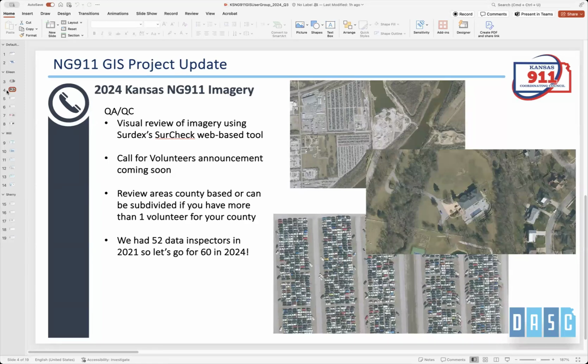The call for volunteers announcement will be coming out soon. This year, Brent Miller and Dave Groeling in our office will be leading this effort, so look for information from them. It'll be some sort of a simple sign up form asking who you are, and then check the county that you'd like to review.